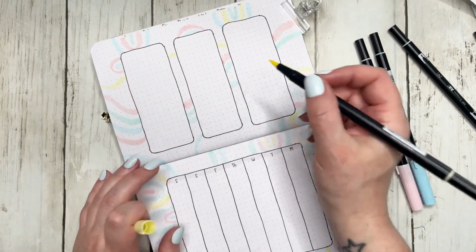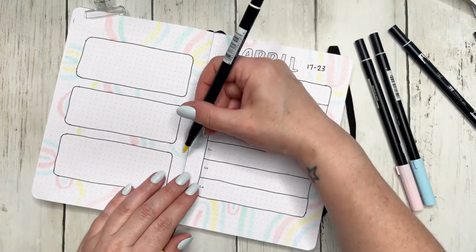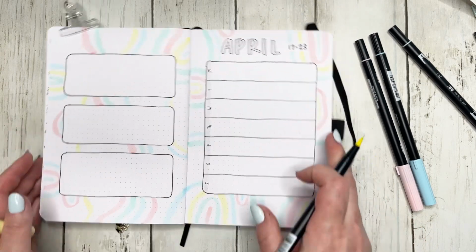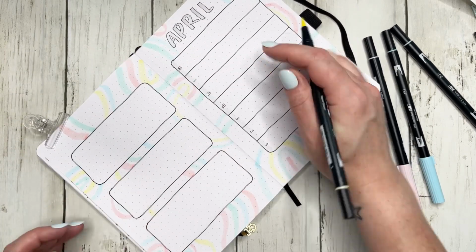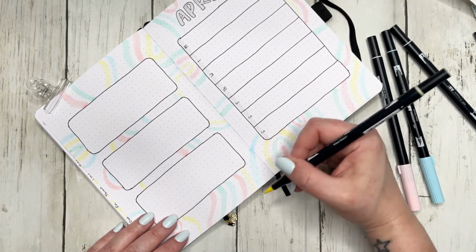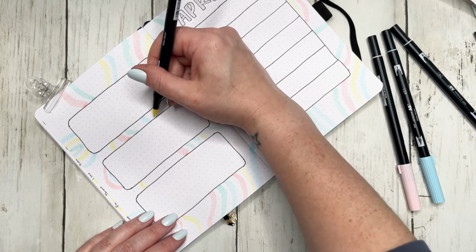All right, I like this. This one is definitely missing a lot of yellow that I want to incorporate more of. So we're going to do right here.